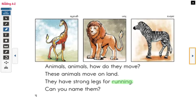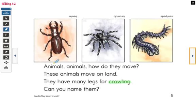What's this? A giraffe. Perfect. A lion and a zebra. Great job. Let's see if you already know what the sentence says before I read. Wow. Animals, how do they move? Perfect. These animals move on land.